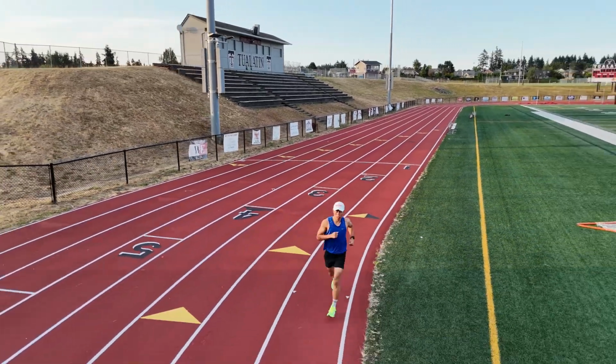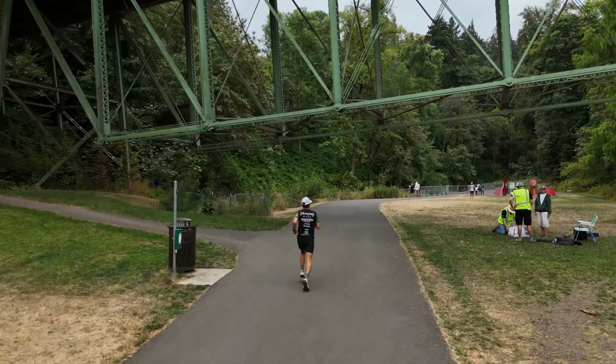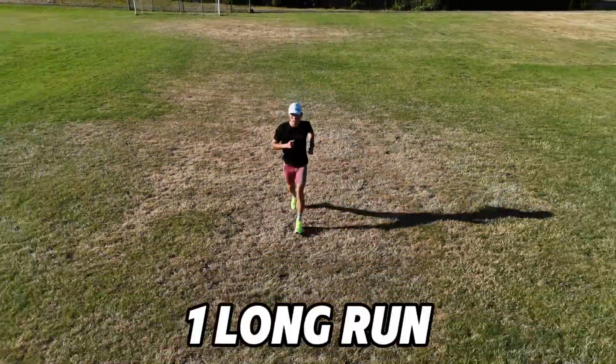Consistency was key. No matter what run program you're following or what coach you have, if you stay consistent, you will see the gains in the long run. I focused on building a solid foundation by doing one fast session a week to increase my speed, a tempo session to build endurance, and a long run to improve my stamina.